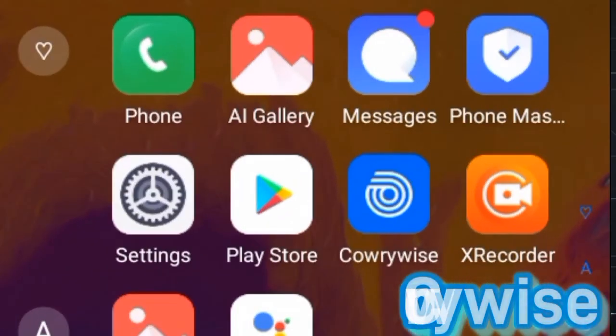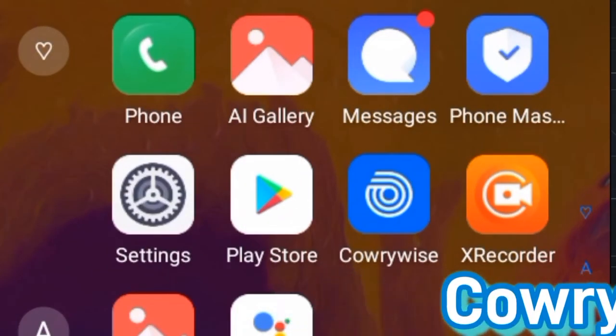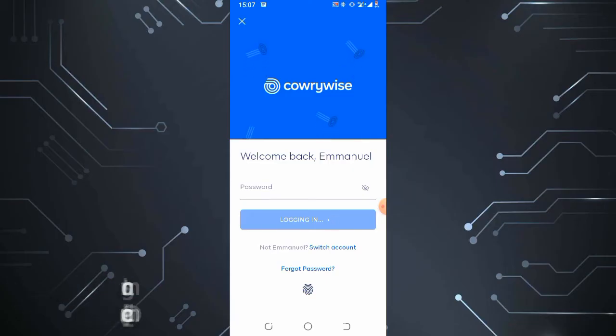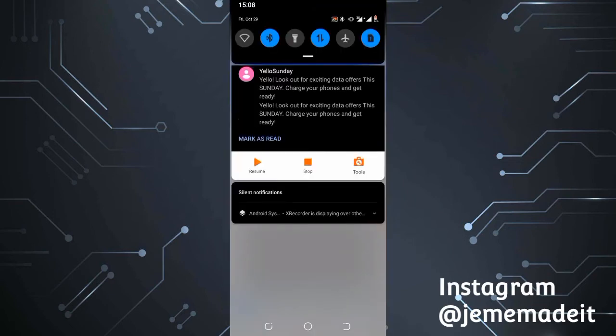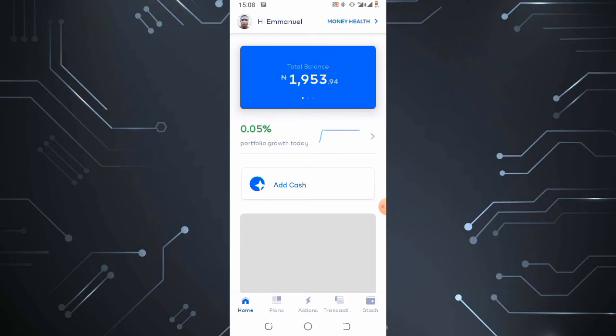Yes guys, we are going into Cowrywise. I actually log in with my biometrics. And yes guys, we are into the screen of my Cowrywise. Here you can see that I have a total of 1,953.94 kobo. Yes guys, this money here is actually mine. It's real, and I just opened the app in a bike.